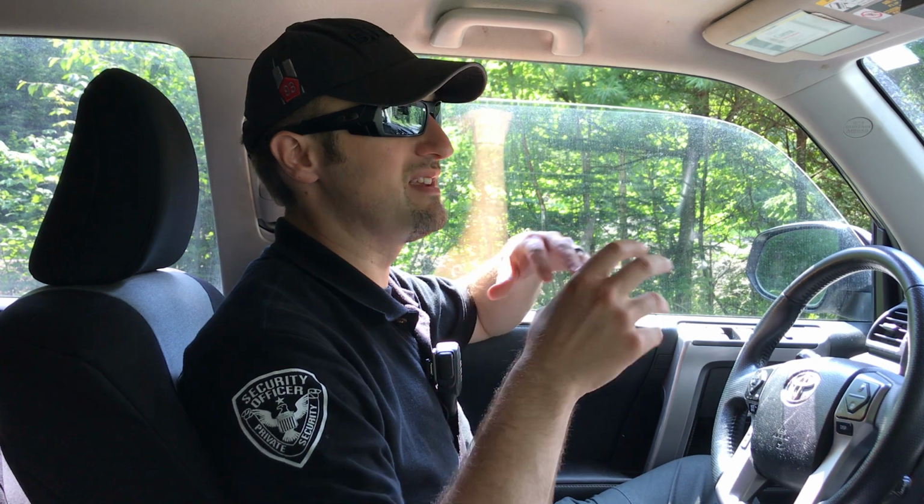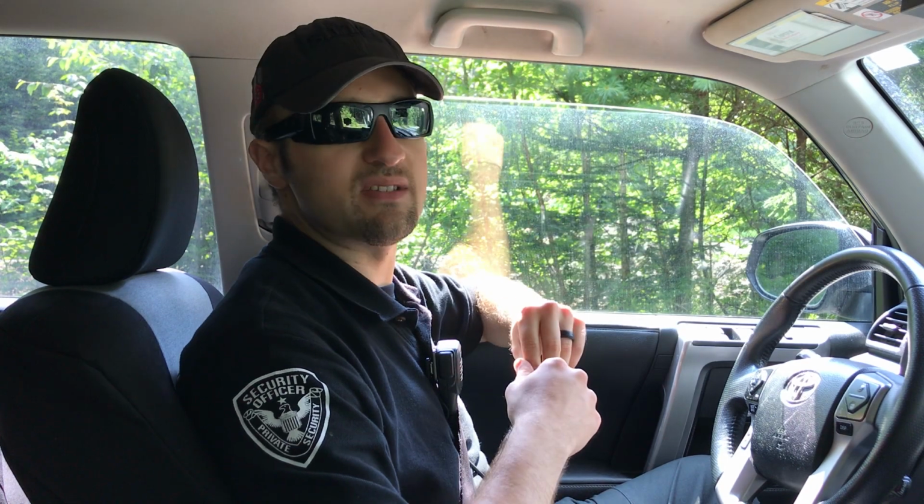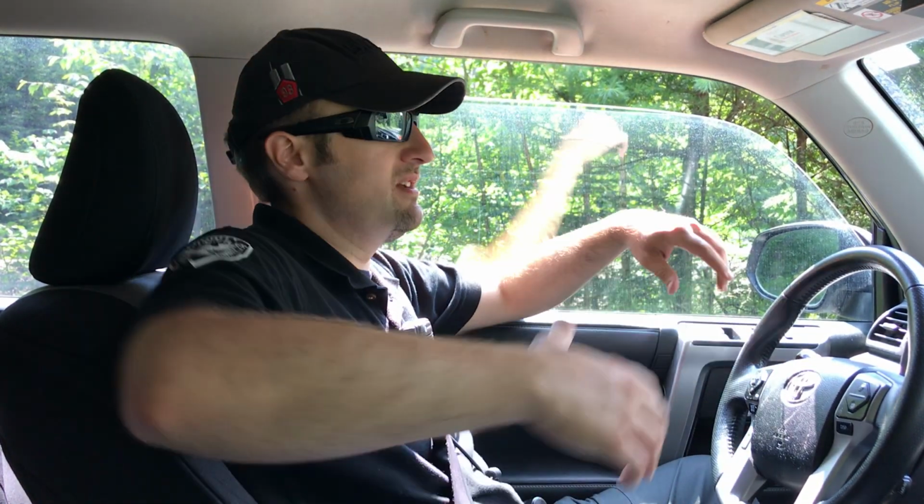This is an area I want to pay more attention to, because now I see that beer can. Somebody could be hanging out here at night, drinking beers, and then driving intoxicated. That's obviously something we don't want. That endangers the safety of our residents. So those are the kinds of issues I'm looking for on patrol.